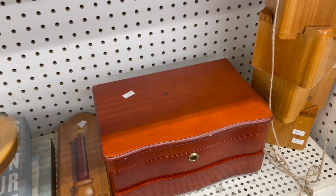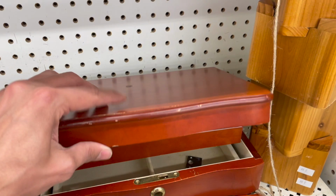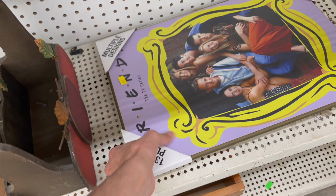Not too much, it's kind of bare. What about this jewelry box? Oh, that's half off too now. I don't know. Supposed to have a key. I don't know. I'm gonna come back to that. That's definitely newer. All right. Let's go.